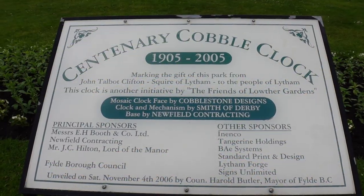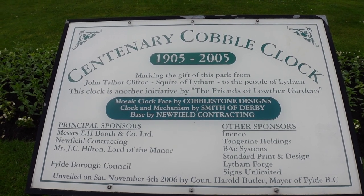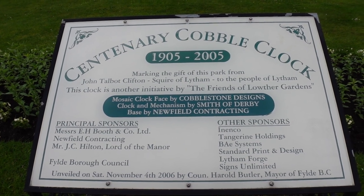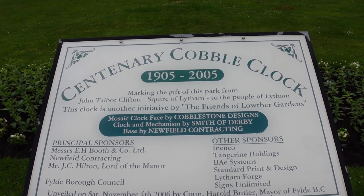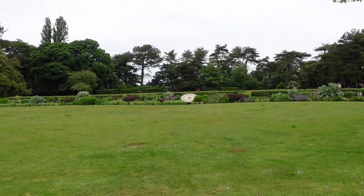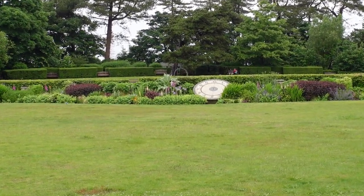A centenary cobble clock, 1905 to 2005. And where is it, you ask? Oh, it's over there. Amongst the gardens. Very pretty.